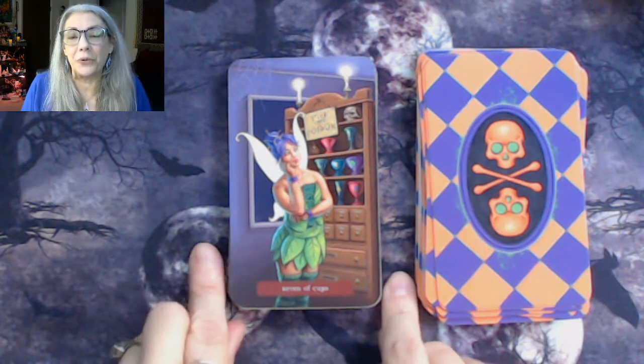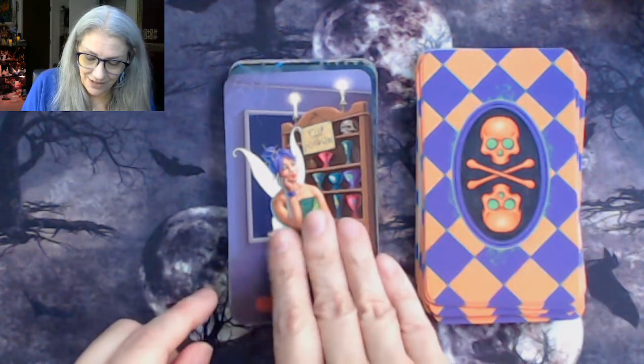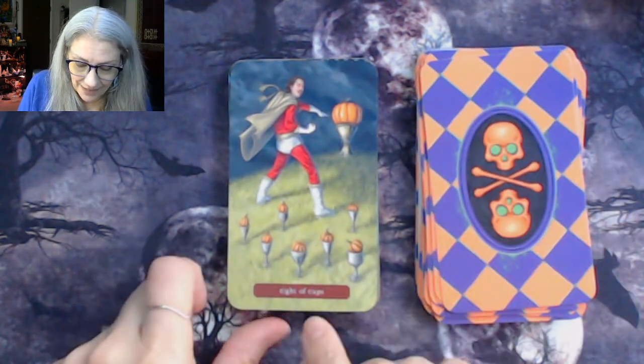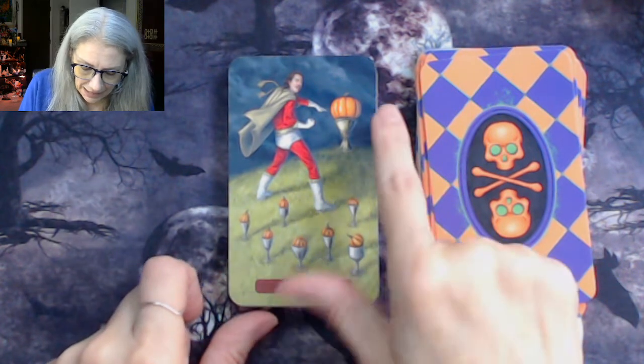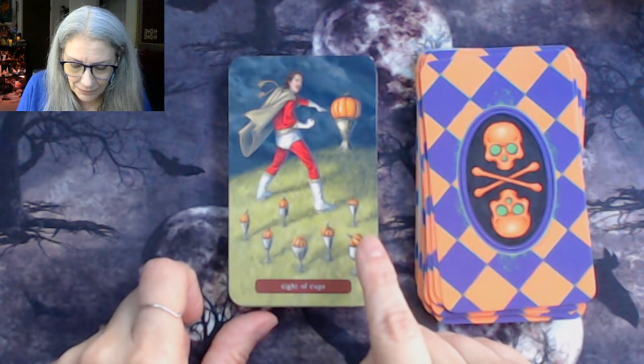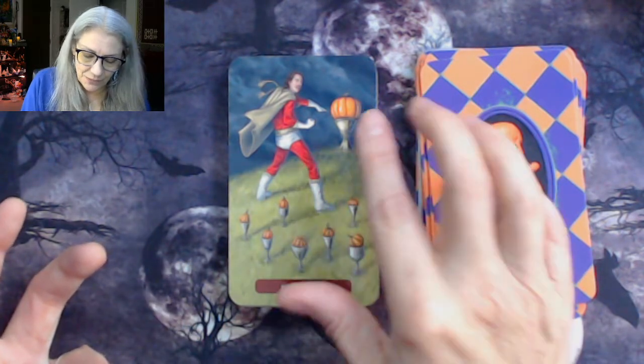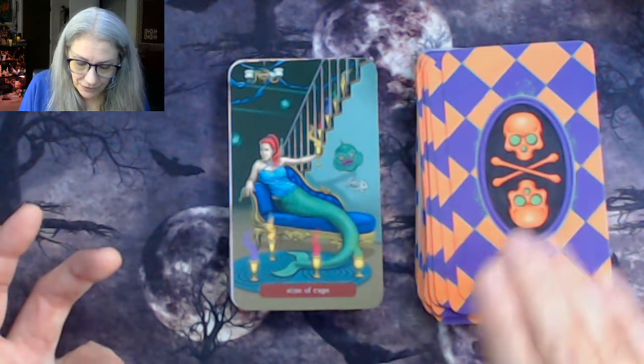Both of those are poisonous to our system that keep us from being in the now. Okay, I love it. Eight of Cups. One, two, three. Okay, so he's walking towards this big cup. We don't really get the idea of walking away. I guess, okay. I'm not going to go in too far.